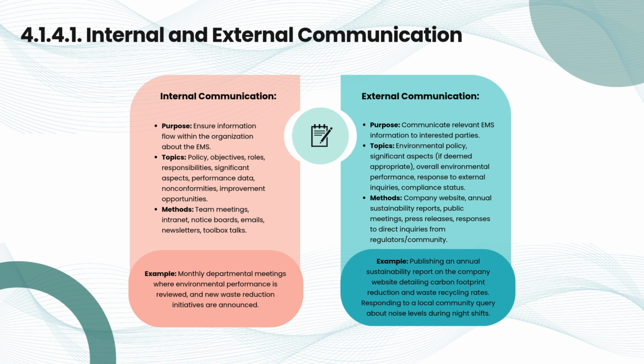Topics: this includes the environmental policy, objectives, everyone's roles and responsibilities, significant aspects, your environmental performance data, any non-conformities, and opportunities for improvement. Methods: you can use regular team meetings, your company intranet, notice boards, emails, internal newsletters, or toolbox talks, where specific environmental topics are discussed on the shop floor.